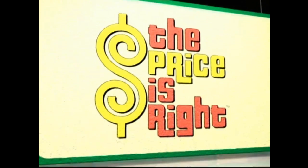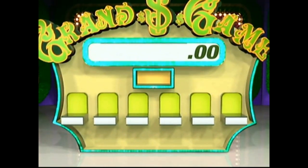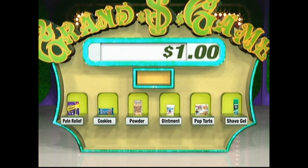You're going to play Grocery Game and have a chance to win $10,000 in cash. We're going to start you off with just $1, and we're going to play with these six items right here. Tell us about them. What are the grocery items?